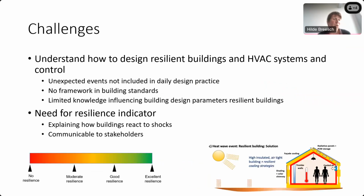If I go further with the challenges, then we want to understand how buildings react, and also the HVAC systems, of course, how do they react to these shocks? Because it is not yet familiar that we include this in daily design practice, but that's why we give you later on two witnesses about this daily design practice. There is not yet a framework in building standards. They're really working hard on this, so that's already good news.